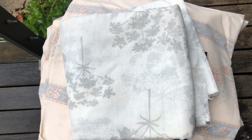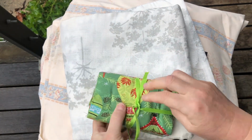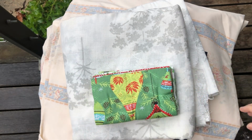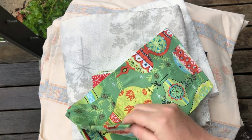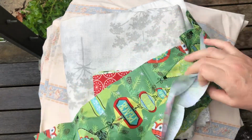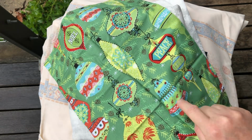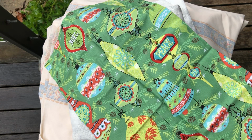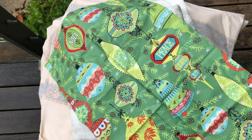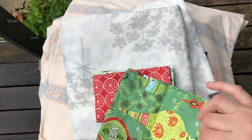And then speaking of Christmas, some beautiful little bundles of Christmas fabrics that do not look like they've ever been opened. It looks like they were just still in their little, probably fat quarter bundles. So yeah, sweet, got little bells and decorations. So again, you can fussy cut out those or use little sections of that. So I thought that would be nice to add to my Christmas collection.